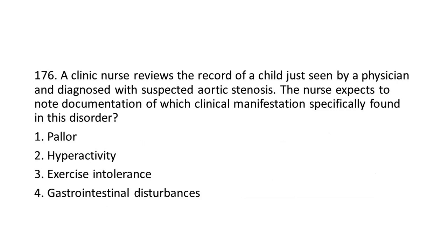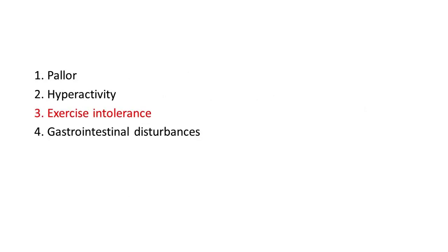176. A clinic nurse reviews the record of a child just seen by a physician and diagnosed with suspected aortic stenosis. The nurse expects to note documentation of which clinical manifestation specifically found in this disorder. 1. Pallor. 2. Hyperactivity. 3. Exercise intolerance. 4. Gastrointestinal disturbances. The answer is 3. Exercise intolerance.